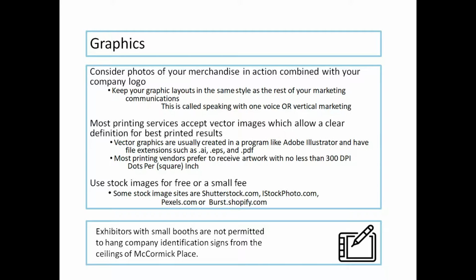The printing vendors prefer to receive artwork with no less than 300 DPI, and the graphic programs are usually Adobe Illustrator or something like that, with file extensions such as .ai, .eps, and .pdf. So you can use stock images for a small fee or even for free, and some stock image websites are Shutterstock, iStock, Pixels, or burst.shopify.com. Exhibitors with small booths are not permitted to hang company identification signs from the ceilings of McCormick Place.